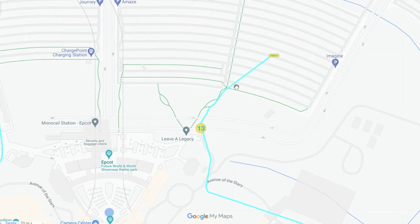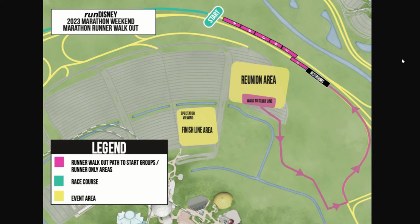Without further ado, let's talk about your marathon. Here is the marathon staging map. So as you can see, it also goes A through F for your corral placement. However, F is the only one on the left-hand side.